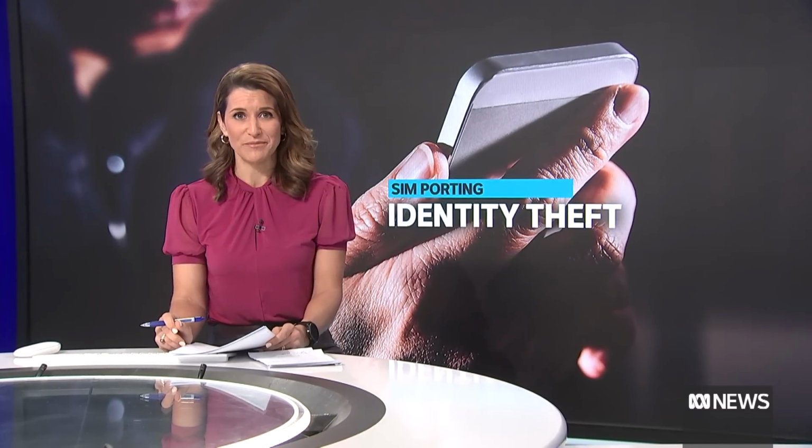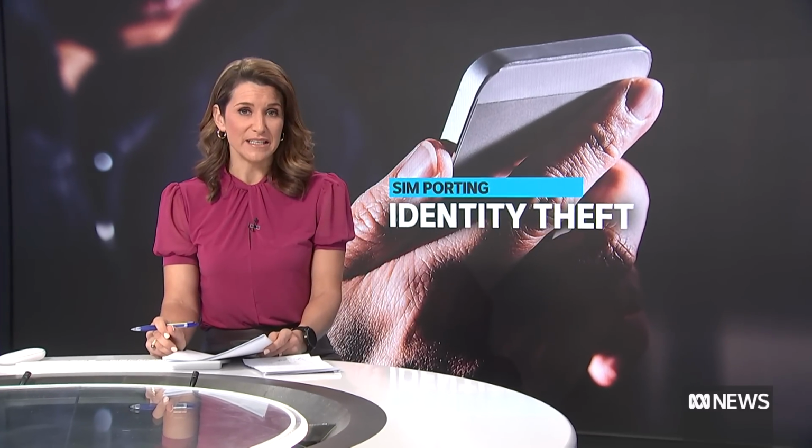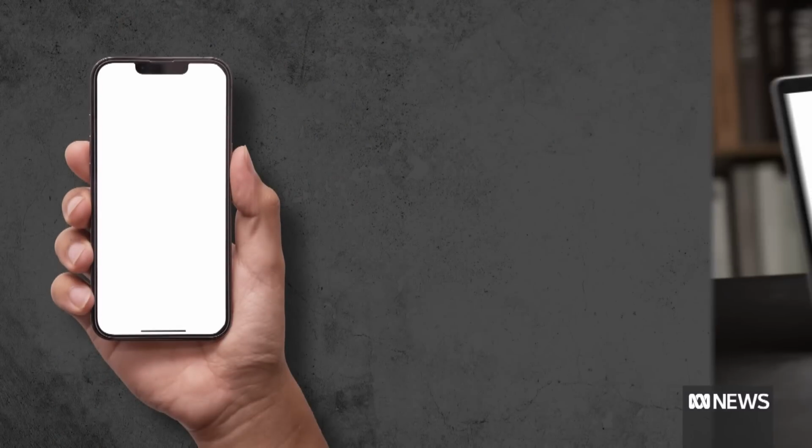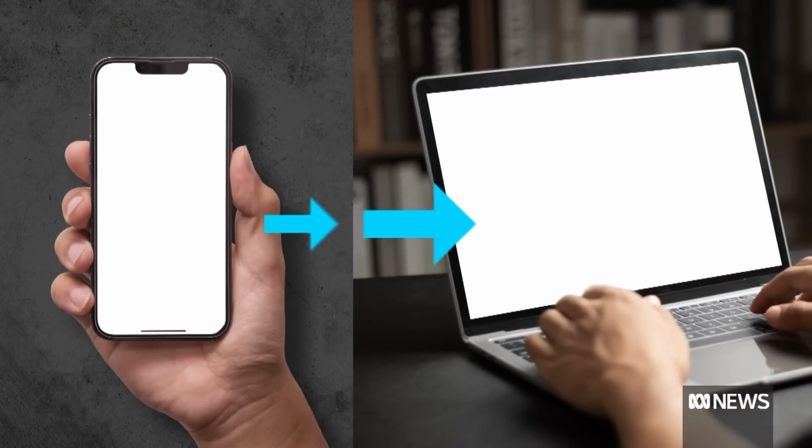An SOS alert on your phone might be caused by a patchy signal, but it could also be a sign that you've been hacked by a method called SIM porting. It's where scammers steal your identity after finding out your mobile phone number. Hackers can gain control by having the mobile number transferred to another device.